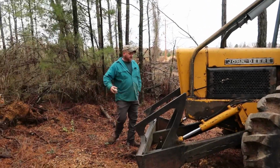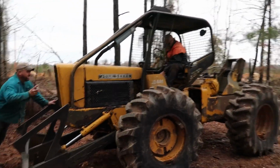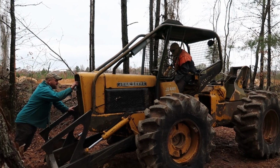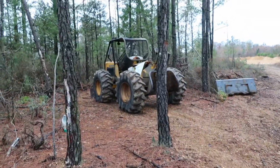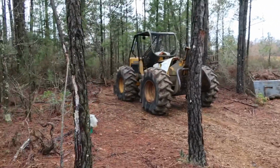We got a little bit of crack there. Got a little candy right there. I'm gonna back up when we can get a good view of it. Ready, son? Here we go. How old would that be? He says it's a '69, so yeah, 51 years old. That's right.